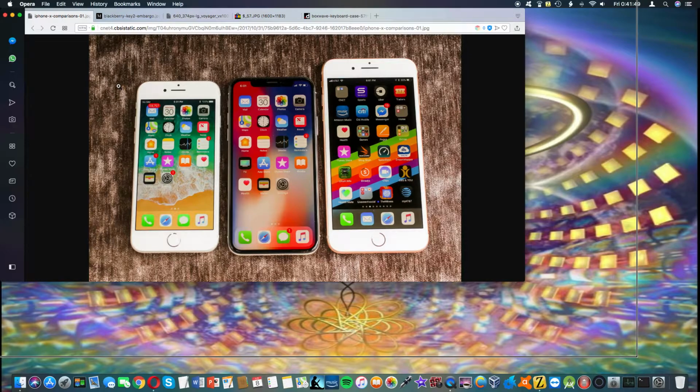And for me, that's awesome because I'm a southpaw. And if I can do something with my left hand without it having to be awkward, I'm going to go for that every time.